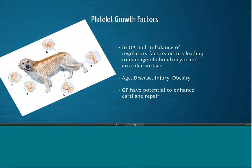The growth factors that are in the platelet-rich plasma then have the potential to really enhance the repair of cartilage or the slowing down of the progression. And right now, there's basically nothing in veterinary medicine, but even looking at all the human literature that's going to say, yeah, these things are going into that joint, they're repairing cartilage. There again, they have the potential to do that, but right now I think we're benefiting from all the other effects that we know.